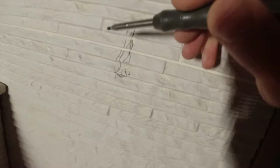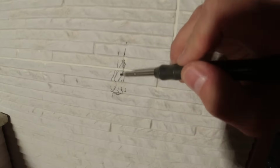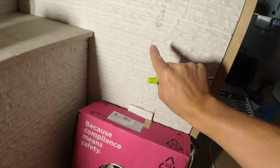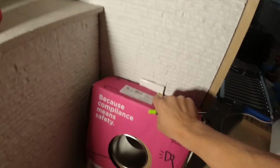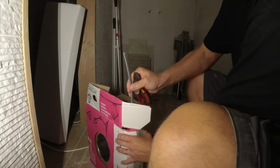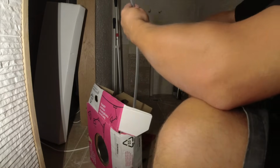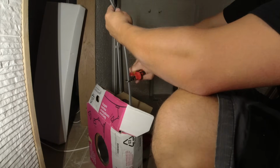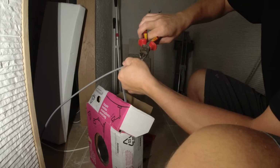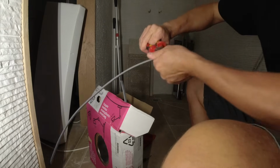I marked up my fixings, and then here is roughly where the flex will come. So I'm going to drill a hole in the tile. We'll fish through down into the flex outlet in there. Oh, so we strip a little bit of this cable to fish in that wall. Bit of a draw wire so I can get the flex in the wall.